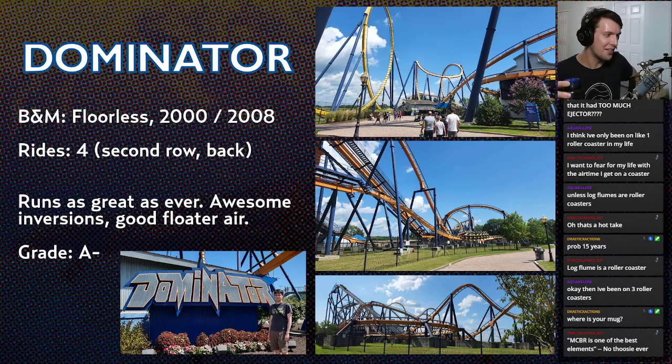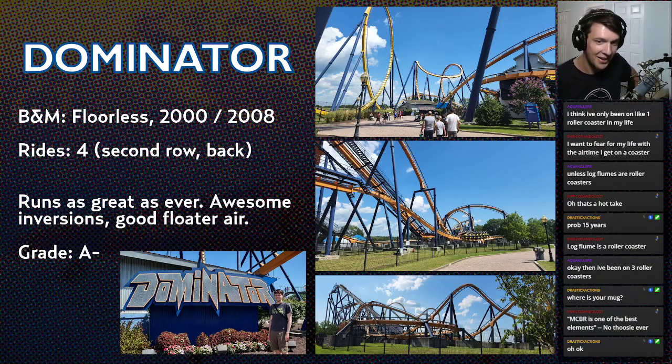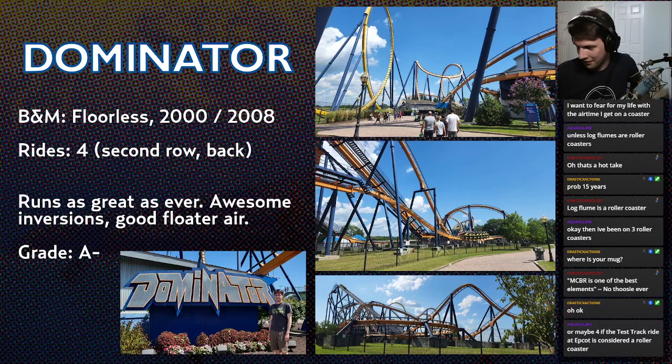I know it's weird to say the mid-course is one of the best elements on this ride, and it sounds like a dig, but it's true because when you come off, you get a really good pop of airtime. It's great. It's really fun, and I've always liked it.